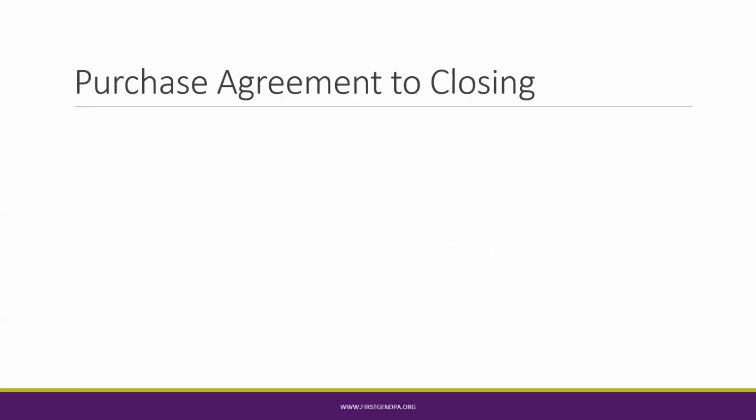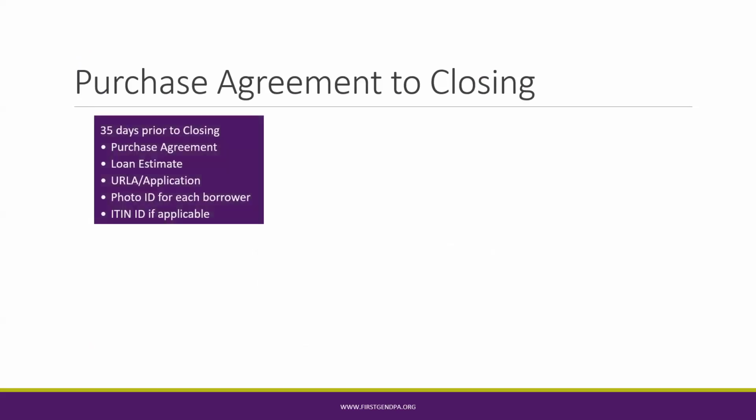So let's take a look at purchase agreement to closing. This is an important date or time frame that I want you to pay attention to. Once there is a purchase agreement in place, that purchase agreement needs to be provided to the DPA lender 35 days prior to closing.